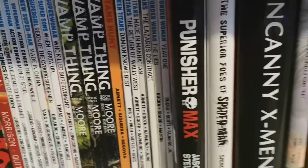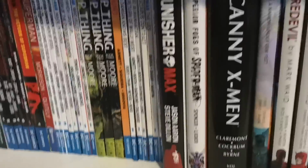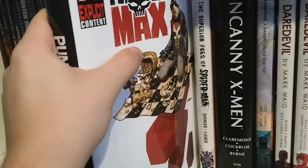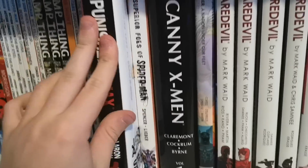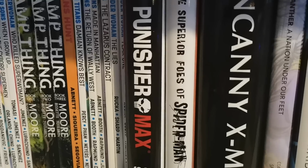Moving on to Marvel, we've got the Punisher Max by Jason Aaron and Steve Dillon Omnibus. Absolutely fantastic series. Love it to pieces. I'm now not going to be able to get this book back in. There we go. Absolutely fantastic. Underrated run from what I can tell.